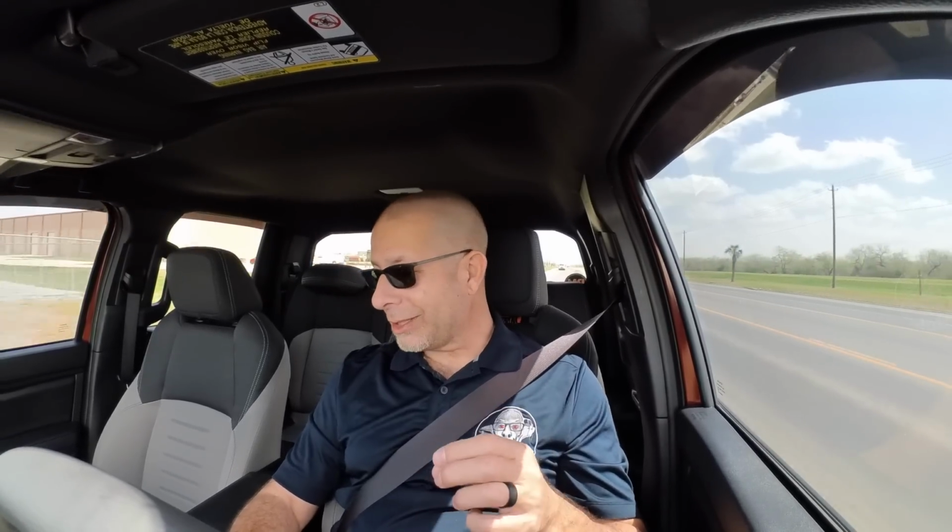Next up, number four, that gigantic exhaust tip coming off of the back of the truck. Why?